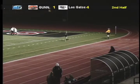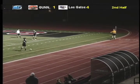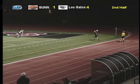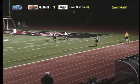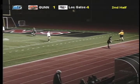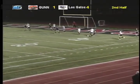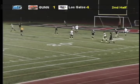Nice hustle by Aiken. All night we've been saying Gunn's been beat time after time, but Aiken has been one of those players that has been there almost consistently for Gunn to provide most of the defensive stops. Doing a really good job of hustling to that ball and really being there for the Gunn defense. Los Gatos attempts to bring it in unsuccessfully. They'll try again. Hannah Rosenberg again along the side, looking for Mackenzie Flood. And that one is high and wide of the goal, all the way past the track.